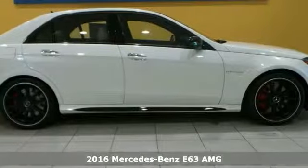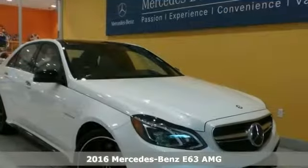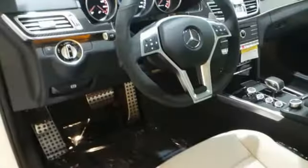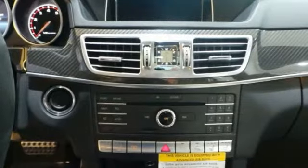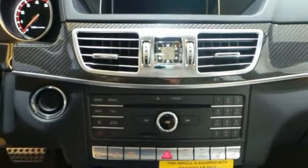Here's a 2016 Mercedes-Benz E63 AMG. This sedan comes with Pre-Safe Plus, DISTRONIC Plus with Steering Assist, Active Lane Keeping Assist. This feature attempts to return the vehicle to its lane by means of braking intervention if the driver fails to react to the vibration signal from the steering wheel.